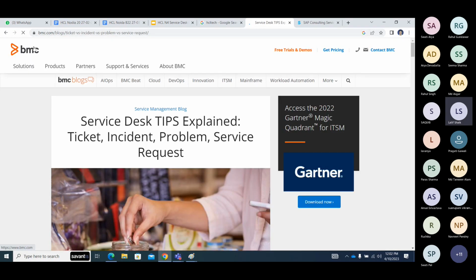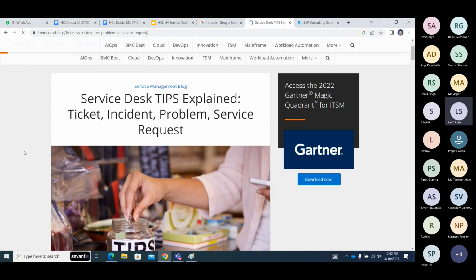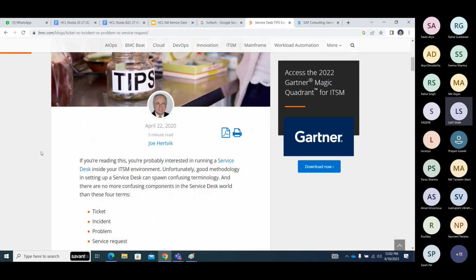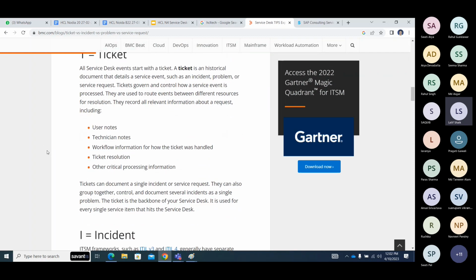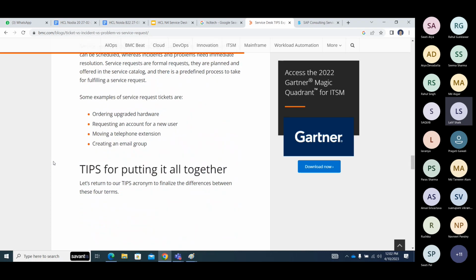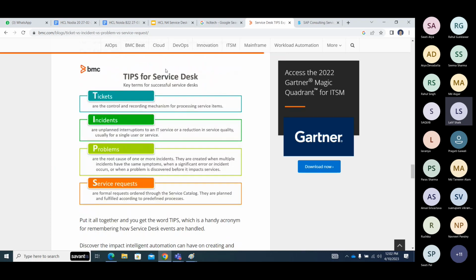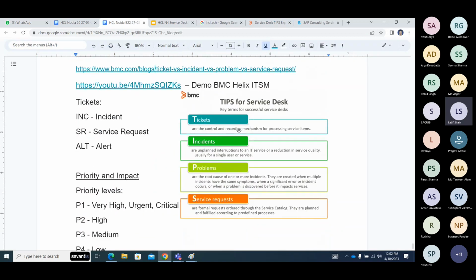You can see BMC is one of the very big organizations, also providing ITSM service ticketing models and all. This will tell you what a ticket is, what an incident is, a problem, a service request. From that one I have taken only this picture. This is a ticket, or control record mechanism of processing a service item.